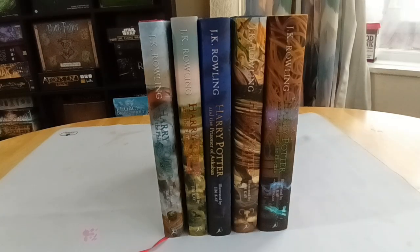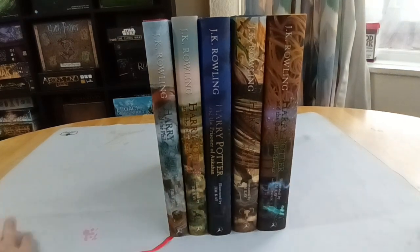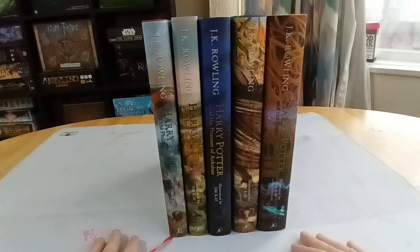Okay, everyone, so there we have it. The first five volumes of Harry Potter, written by J.K. Rowling and illustrated by Jim Kay. Illustrated hardcover editions.